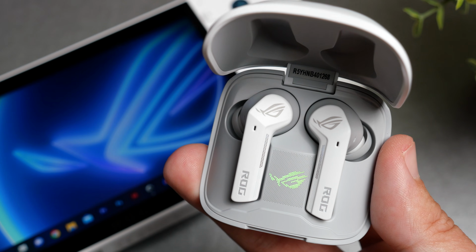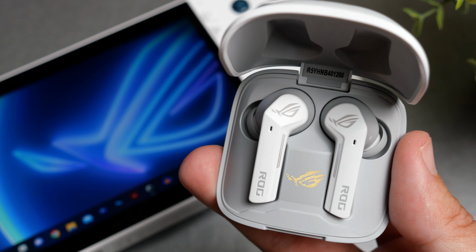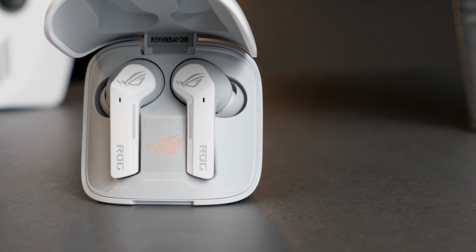Now, some other things that the ROG Cetra has is Qi wireless charging, which I was kind of surprised to see. And it also has RGB lighting, kind of. It's on the case when you open up the lid. You can see the ROG logo right there in the center, and it has a pixelated look, which I'm a huge fan of. But there is also lighting down the stem of the earbuds.